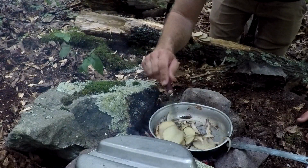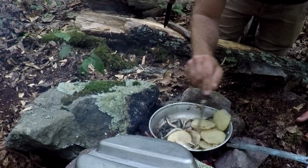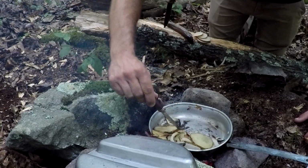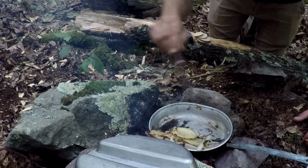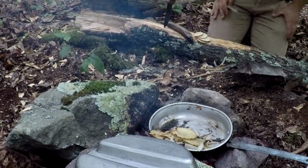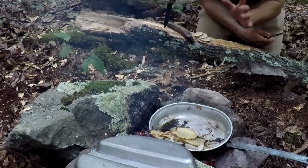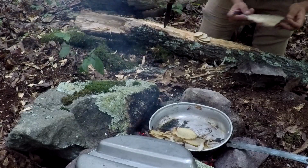Oh my gosh, that is looking so good and smelling good. Oh, it's going to be amazing. Just lost a potato there, but we've got plenty. All right. The girls are having a good time too. All right, so we're going to put this fish on now, get this thing frying up.